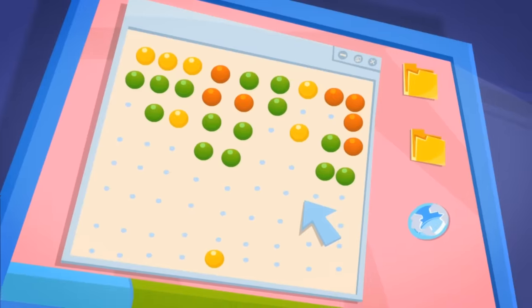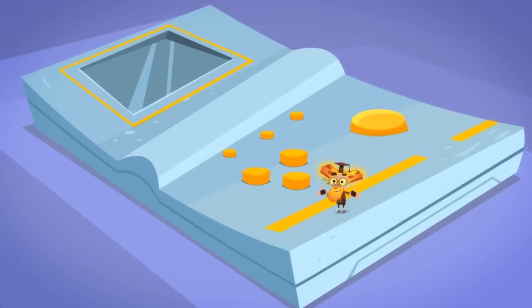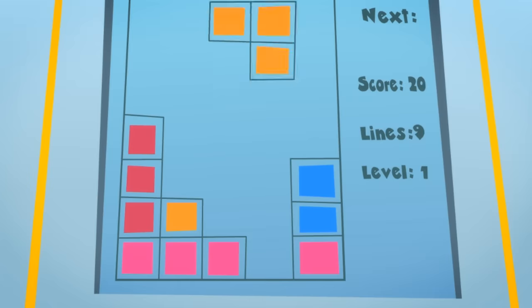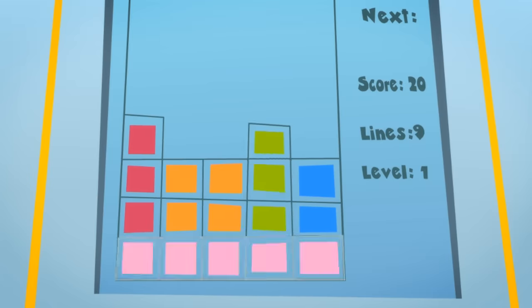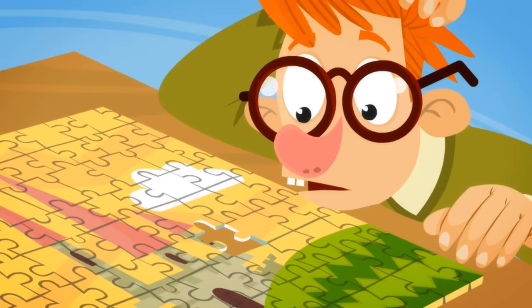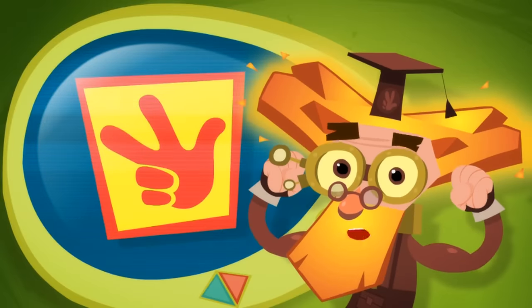And there are all sorts of puzzles for the computer. One popular computer puzzle is Tetris. In Tetris, different shapes fall down the screen, and you have to think quickly to get them to line up into rows. And solving puzzles isn't only a great activity for people. It's good for Fixies, too. That's right. Puzzles are like exercises for our brain.